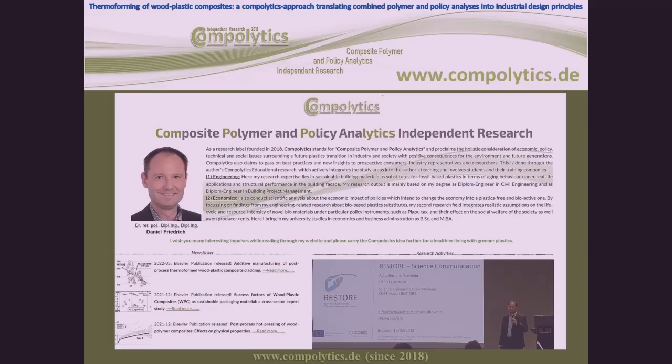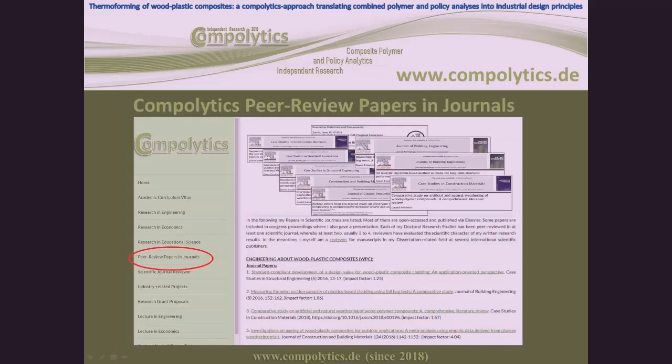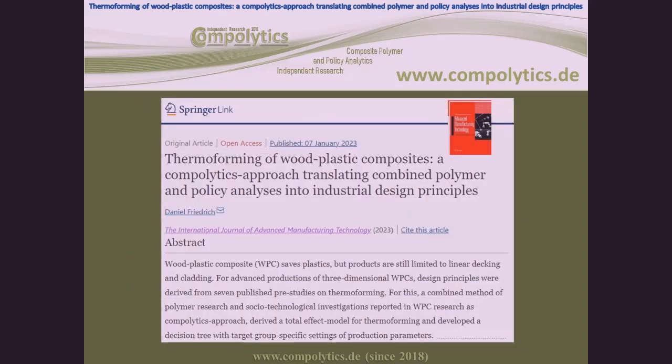This is why the Compolytic principle has become established in recent research on bio-based plastics. It combines polymer science with socio-technological studies for the optimal development of wood plastic composite products. Latest studies can make a further contribution to the state of research, and Compolytics now presents its newest peer review paper under the following title: Thermoforming of Wood Plastic Composites.